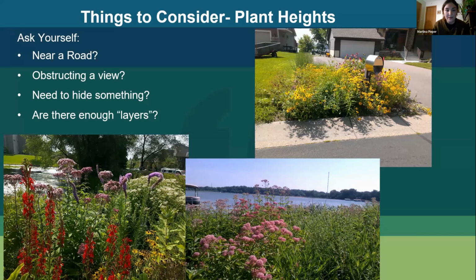We usually recommend starting shorter in the front and then getting progressively taller in the back. But you can also add some little pops of color like these spikes in the front, cardinal flower and prairie blazing star. Those are definitely stars of the show, and we like to put those more towards the front, even though they can get a little taller. So the goal here is to have varied plant heights and textures.